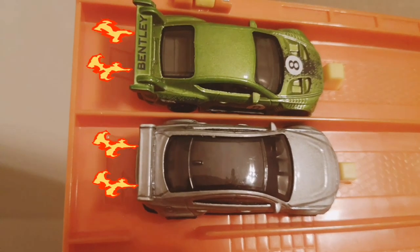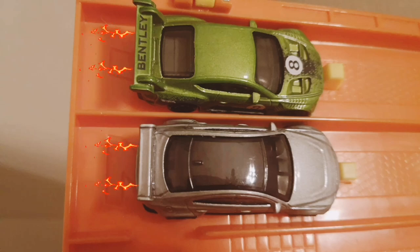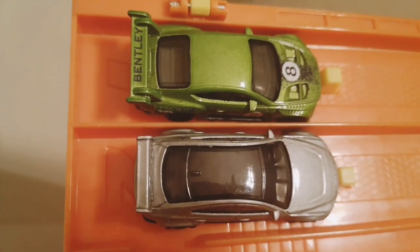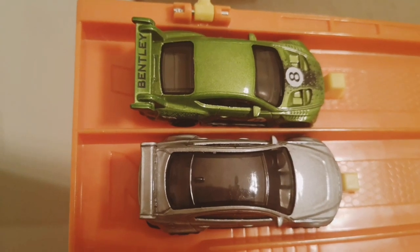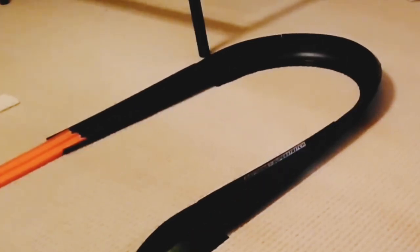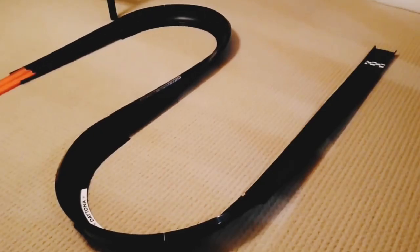Here we go, guys. It's race two. And let's see if the Bentley can pull one back. It's going to be hard. Racers, are you ready? On your marks, get set, and go. And there they go. What a start. Man, that Jaguar is fast. Fantastic. Look at it. Pulling away, pulling away. On the second curve, fantastic win.